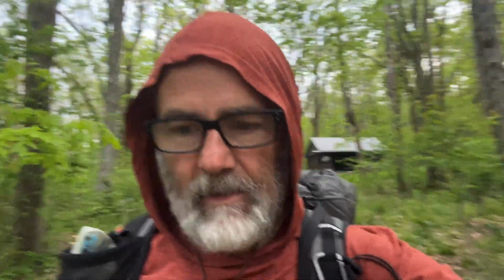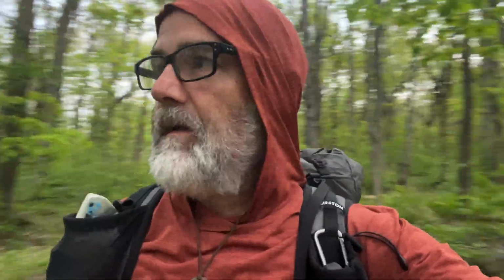Day 64 on the Appalachian Trail, and I am leaving the High Top Hut. Expecting to do about 20 again today to a lodge. There's a camping area as well at the lodge.